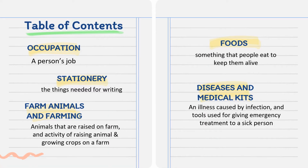Hi! Today, we will learn 50 vocabulary words which contain 5 different topics. There will be occupation, a person's job; stationery, the things needed for writing; farm animals and farming, animals that are raised on a farm and the activity of raising animals and growing crops on a farm; foods, something that people eat to keep them alive; and lastly, diseases and medical kits, an illness caused by infection, and tools used for giving emergency treatment to a sick person.